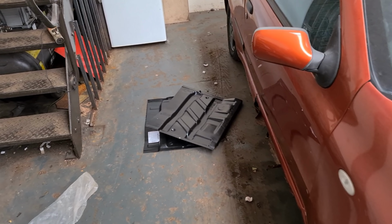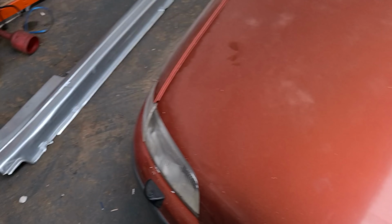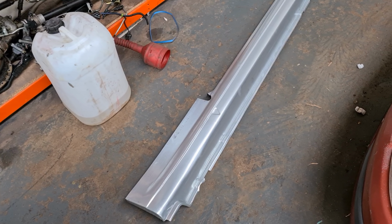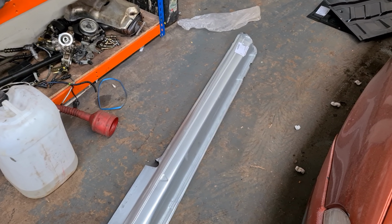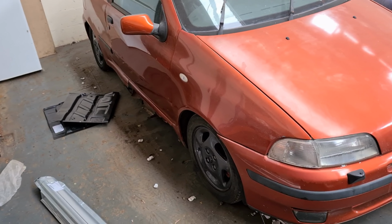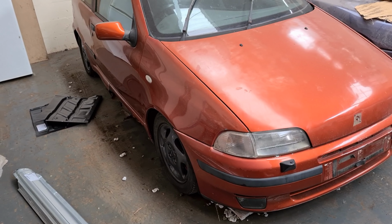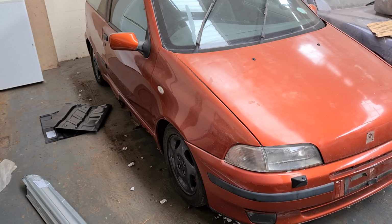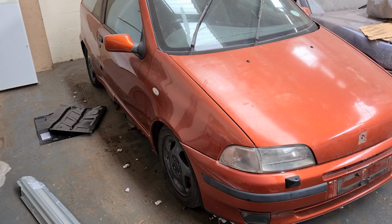I've got 2 floor pans, and I've also got a pair of nice shiny brand new pattern part sills, which I got all the way from Poland. So, you know, work can commence on this. Still no joy in finding any inner seals or front floor pans. I do believe they are non-existent and were never made. So, yeah, the hardest part for this project is going to be those inner seals and front floor pans.